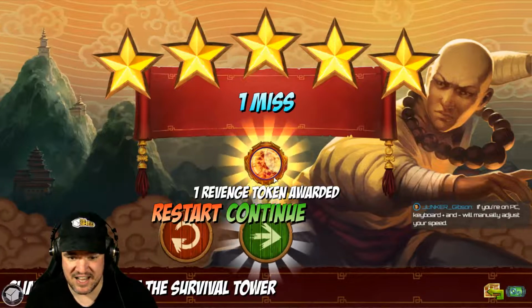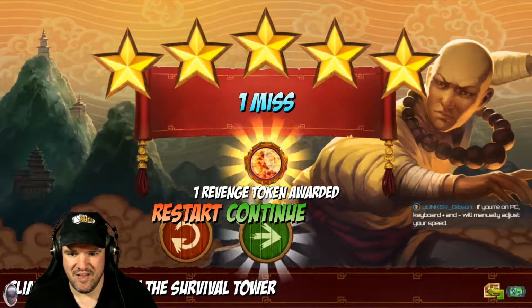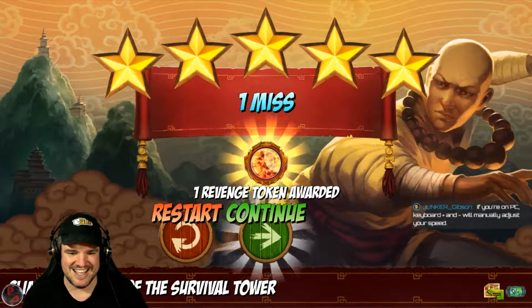Hey, Junker, yes, token collected. Revenge tokens are used to complete levels. Revenge tokens. Yeah, I saw that. You can adjust the skill manually if you're crazy.